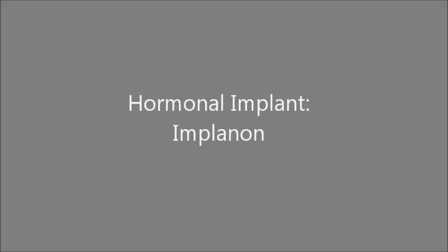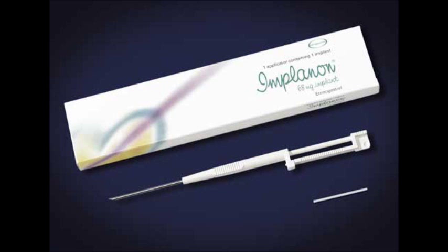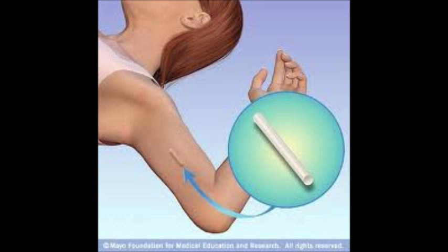The contraceptive method I will be teaching about is Implanon. Implanon is a form of birth control that is used by women to prevent pregnancy, and it does not protect against STIs. It is a hormone-releasing, flexible, stick-like device that is 4 centimeters in length and is inserted by a healthcare provider into the inner side and upper part of the arm.